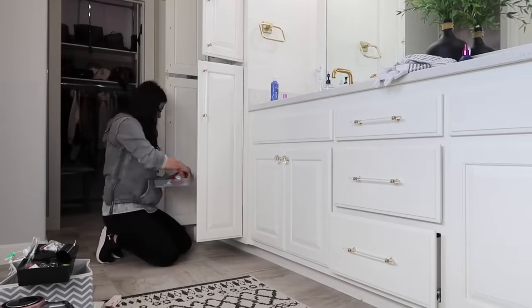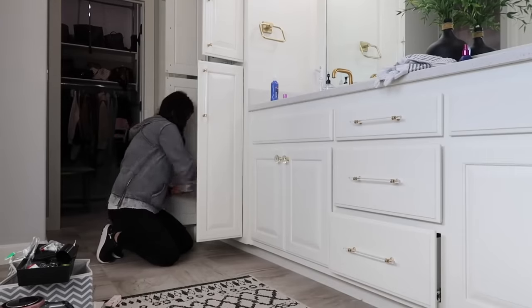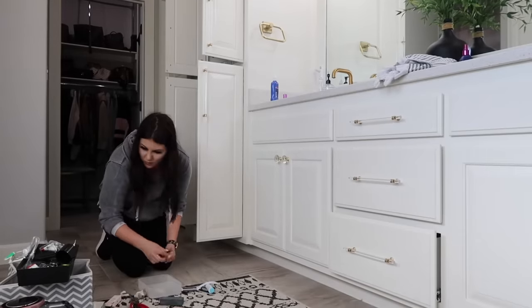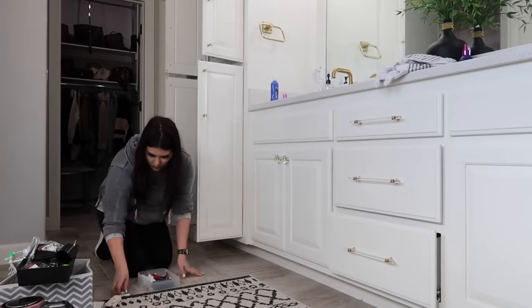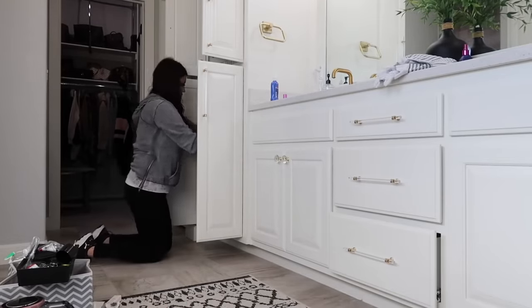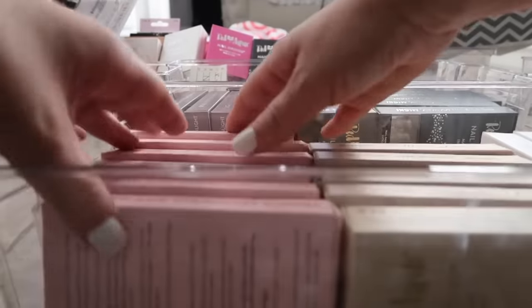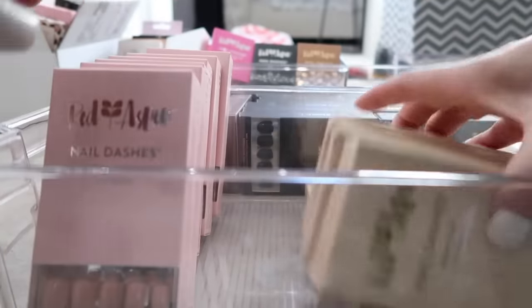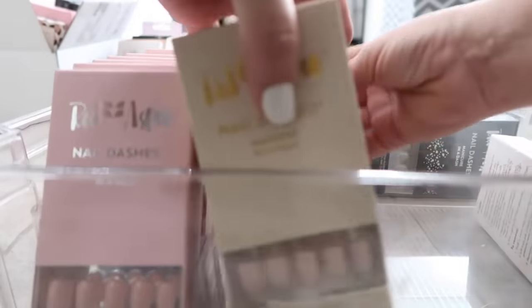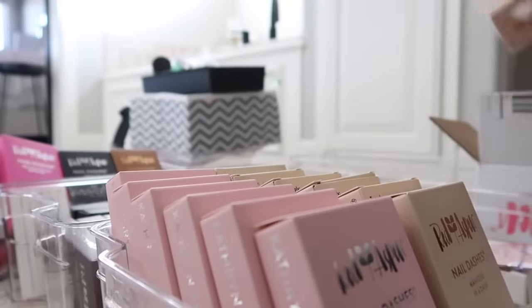So I haven't talked about my nails lately, so I just wanted to mention it again that I still am wearing red Aspen nails. I love them. I felt like every time I was going to the salon, I was spending like $55. I remember in high school, it used to be like $15 for a fill and $20 for a new set, which I know times have changed, but I love that these are anywhere from like $13 to $15.